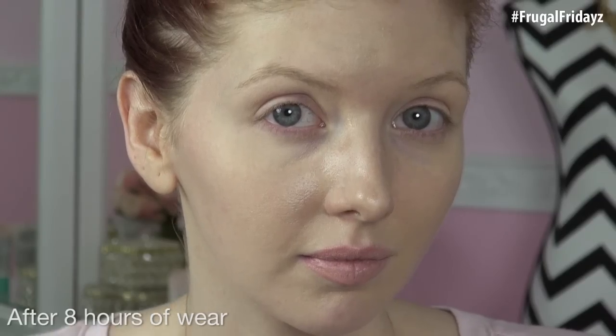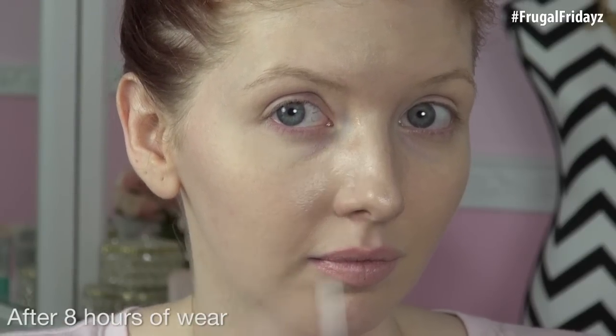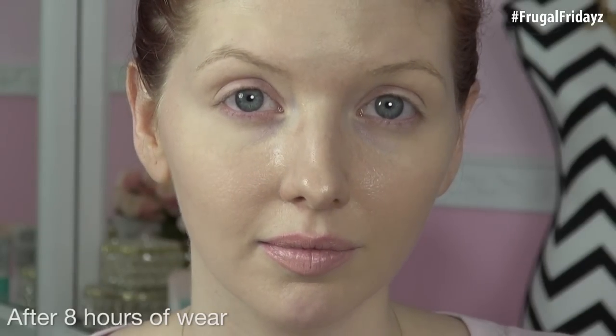It wore much better than I had expected it to. It was not anywhere near as shiny as I thought that it would be. I did wear glasses on this day because I was doing some computer work, so I did have some pooling of it around where the glasses had touched my face. That's the only negative that I would have to say, but I feel like I would have that with any kind of foundation or face product, so I don't feel like that's a really fair thing to say about this product. Other than that, it wore extremely well. Much happier with this one than I thought that I would be initially.